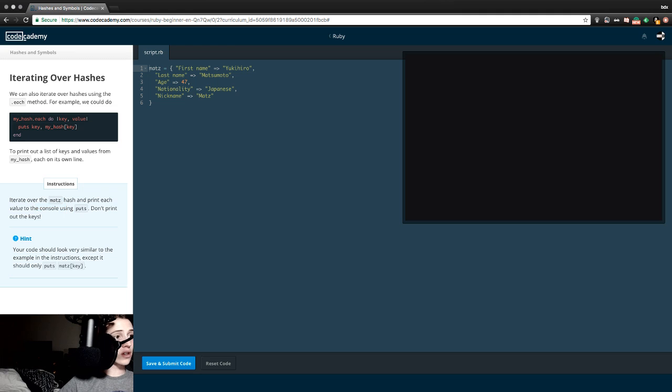Hint: your code should look very similar to the example in the instructions, except it should only put mods keys. I think that's literally the answer too. Pretty sure it is, because that's all they want. Yep, put mods keys. It looks like you didn't print Yukihiro's using puts. What? Key value, key comma value key.